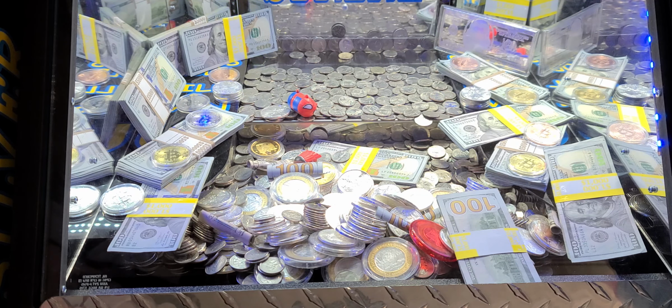Well, that was pretty underwhelming, that turn. It's going to be a huge drop when this front finally does let go. That's what I'm hoping for.